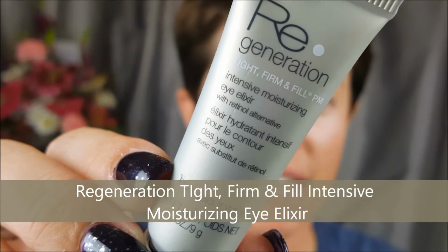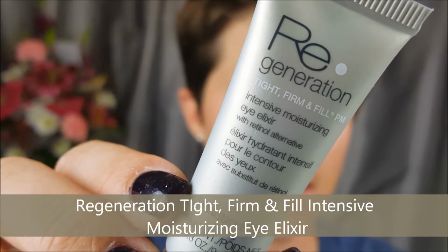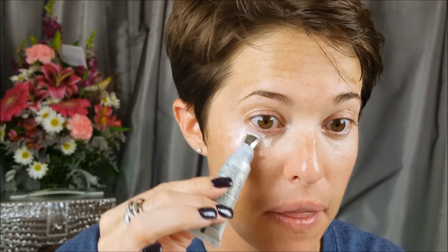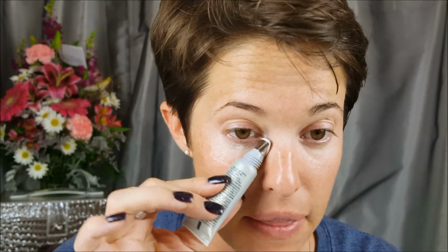Regeneration Tight Firm and Fill Intensive Moisturizing Eye Elixir. This is actually made with a retinol alternative. So for those of you that respond very quickly to a retinol ingredient, this is much easier to use. The applicator has that metal finger that you use to help apply the product in the under eye area and out to the crow's feet.